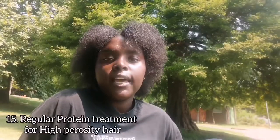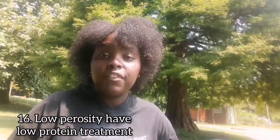If you have high porosity hair, I'd advise you to have protein treatments more regularly than low porosity hair. What I'd advise, after you shampoo your hair, then you condition, then have a protein treatment. You could do a protein treatment like 4 times a month if you have high porosity hair, because it's going to help moisture stay in. Remember, we lose moisture very easily, so protein helps maintain the moisture from within. And also consume a lot of protein foods like eggs, fish, chicken, beans, soya beans. What else has protein? Yeah, all the protein stuff. If you have low porosity hair, have a low protein treatment routine. Probably do it once or twice a month.